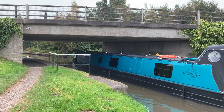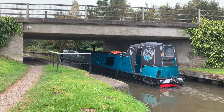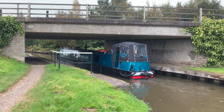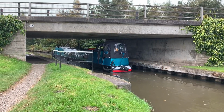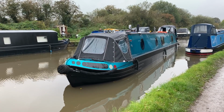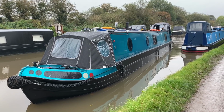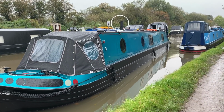There's a really sharp bend on this bridge, and although we've done it in our helmsman training, I think we've done it in the opposite direction, and maybe we were going a little too fast, and I think we had a bit of an argument with a low hanging tree. Some of the observant of you may notice something different about the boat. No scratches luckily, but the chimney cowl had come off.